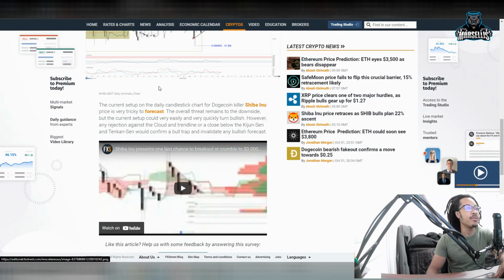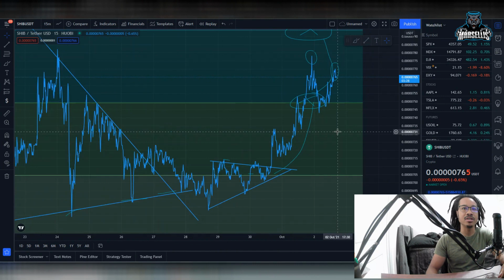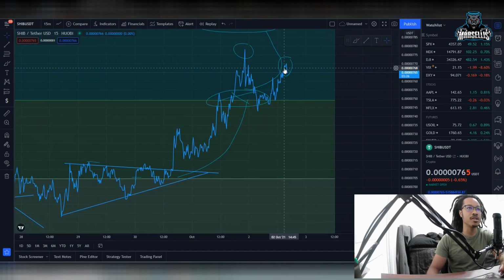So as you can see here, we could quickly turn bullish, or it could quickly be invalidated if we go below the support line. We don't want to go below the 750 support. If we go below the 750 support, then we could invalidate this whole bullish thesis.